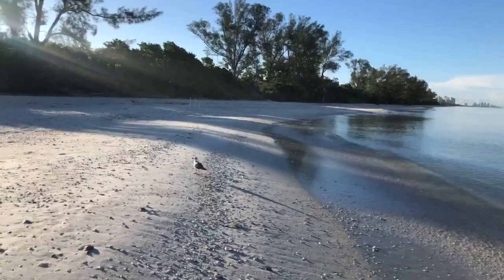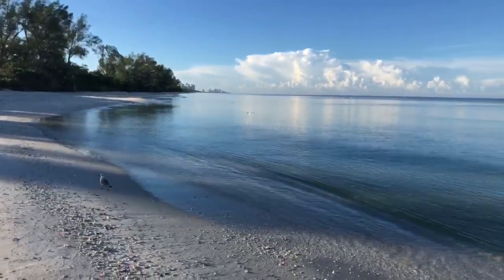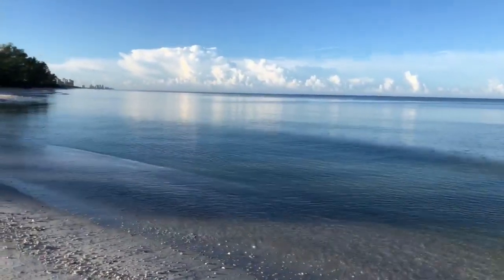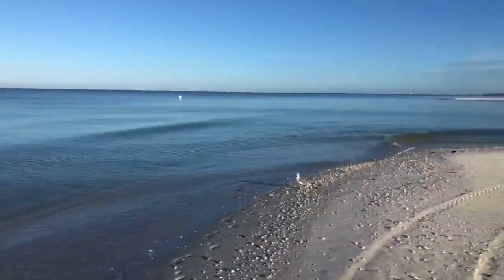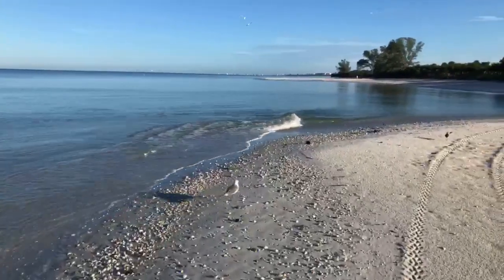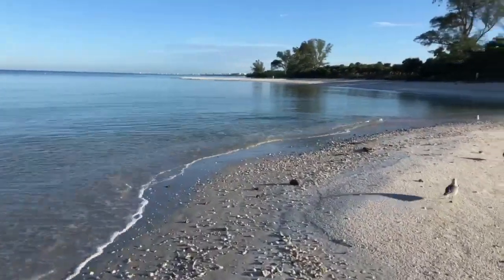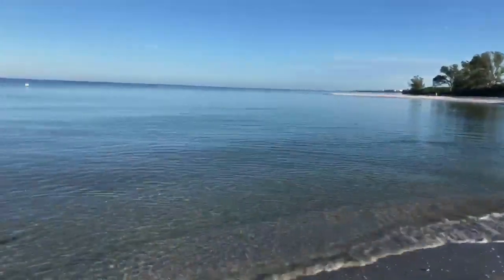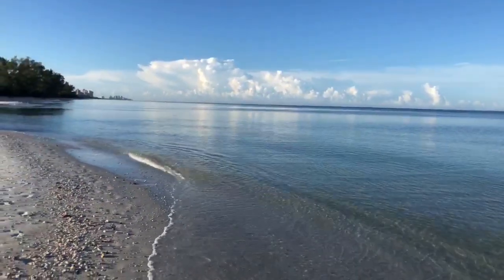Well, I think I'm going to turn around, head back up the beach. Love those clouds out there. I bet there's fishermen up at the pass this morning. There should be. Look at these colors though. That water is gorgeous. Absolutely gorgeous this morning.